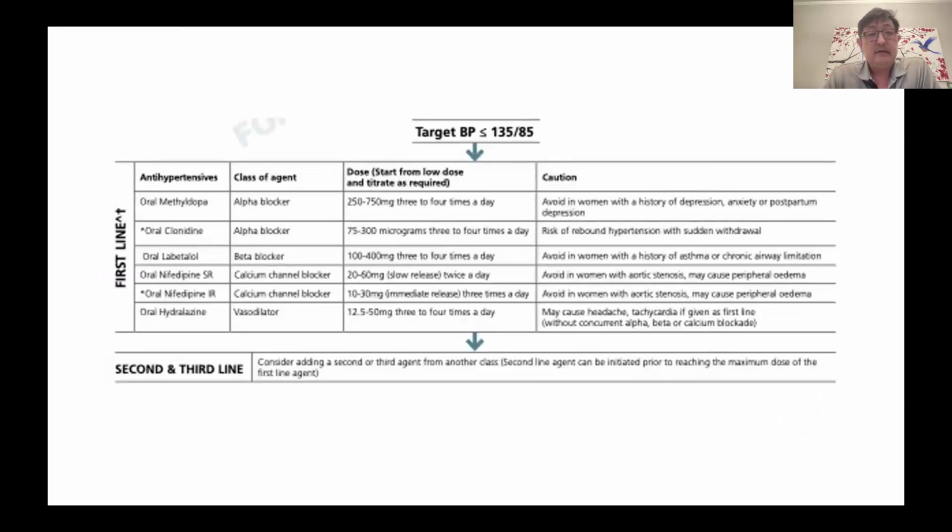Now, in addition to those 3 medications we talked about earlier, you can see here there are a couple of other medications that you could use. Clonidine, I don't know how familiar people are with the use of clonidine, but it's a centrally acting agent. Again, you do run the risk of rebound hypertension with its sudden withdrawal, and it can also cause depression. But the problem with clonidine otherwise is that you shouldn't be using it if the patient is already on methyldopa.